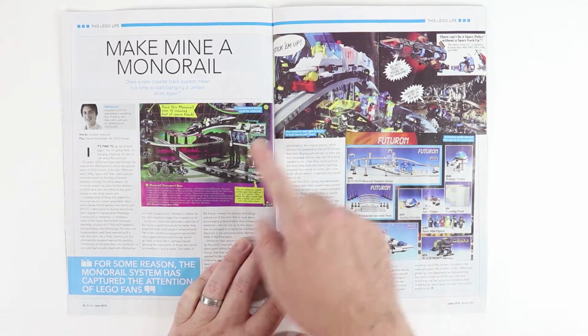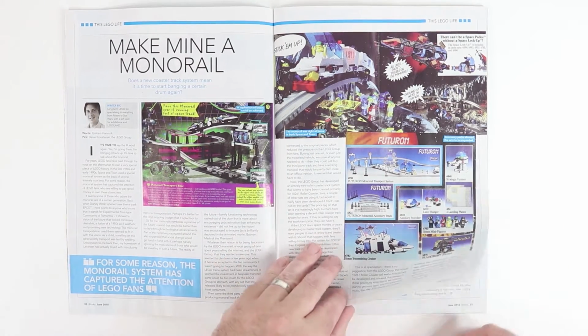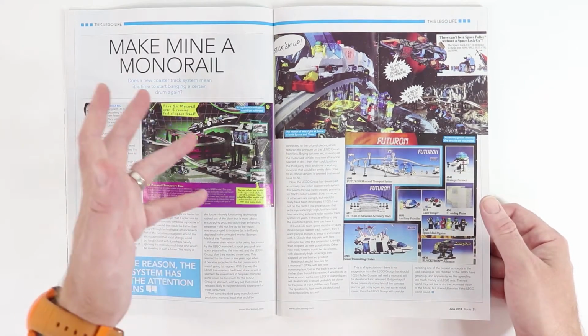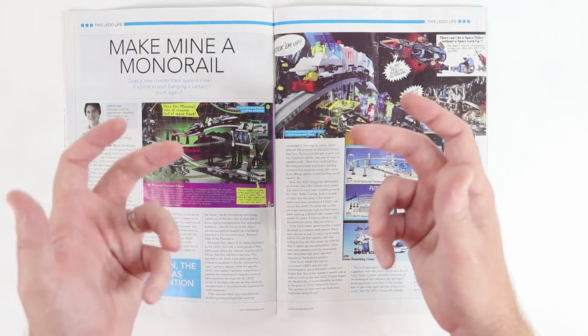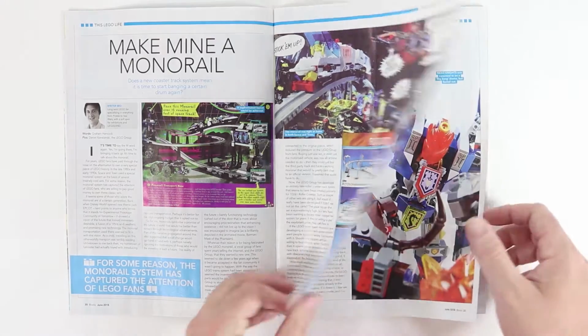We've got photographs from various LEGO catalogs of the monorail sets, particularly from the space themes here. But Graham talks a little bit about comparing it to the new roller coaster track and how it's this unique but somewhat expensive system to work with for builders who want to get a lot of the track pieces and build large creations. Interesting here.